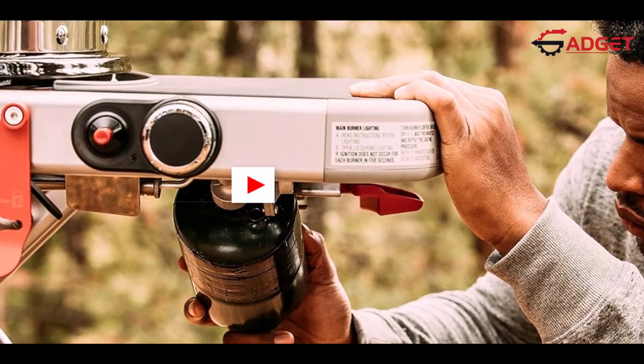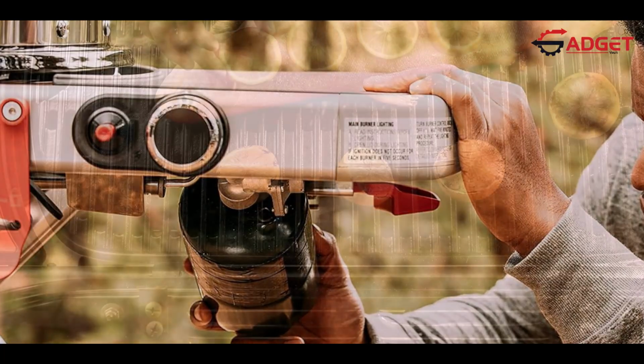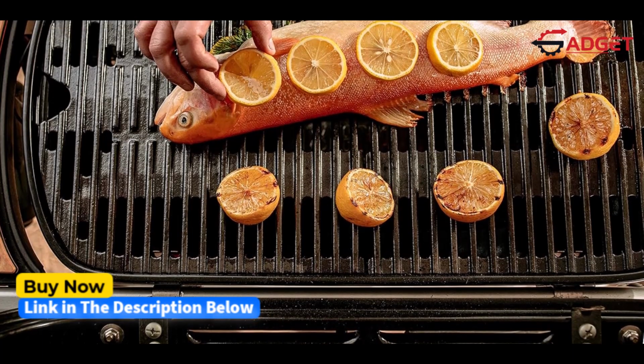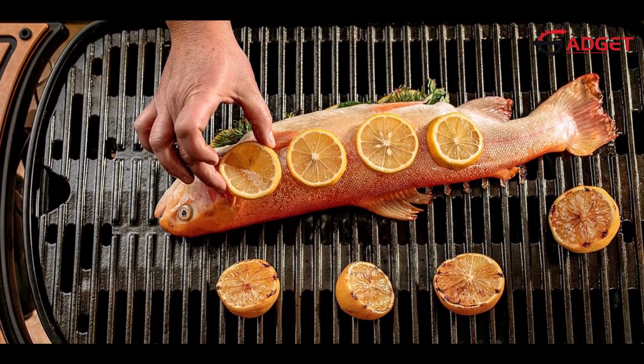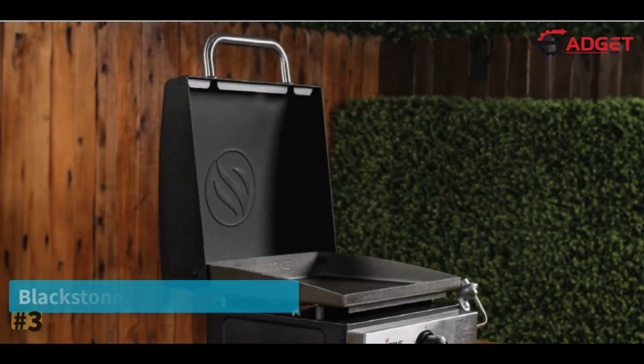You can fuel it with a standard 16 ounce propane canister or connect it to a larger tank using an optional adapter hose, providing flexibility depending on your grilling needs. This versatility makes it a top pick for travelers who like to stay light or those hosting backyard cookouts with a bigger fuel reserve.